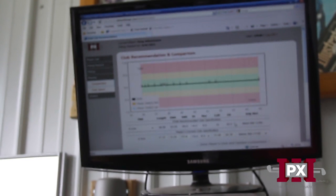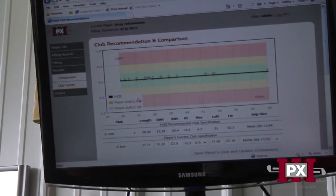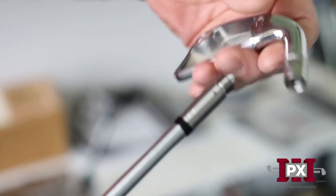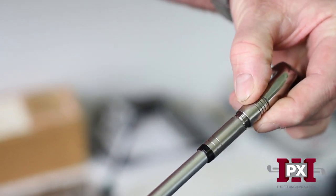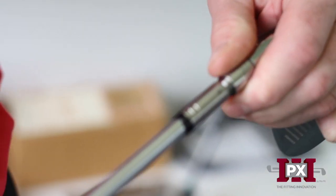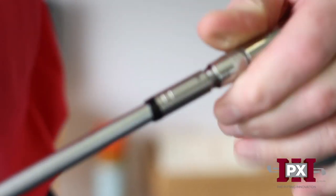And because of that, the swing weight technology that is currently used by the industry to try to identify these leverage profile characteristics really doesn't work. That old technology was built in the 1920s and patented back then when everything was consistent. Now everything is all over the board as far as lengths and weights.